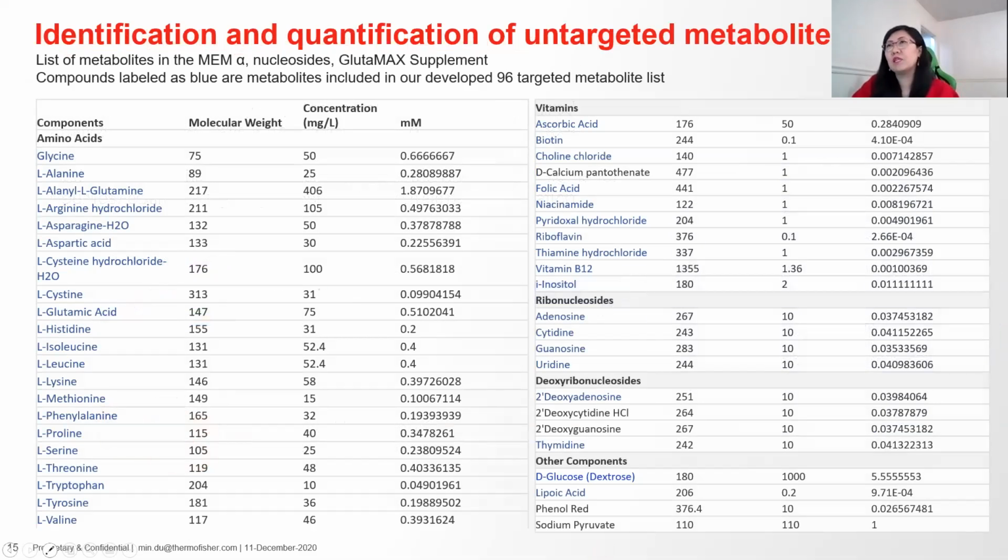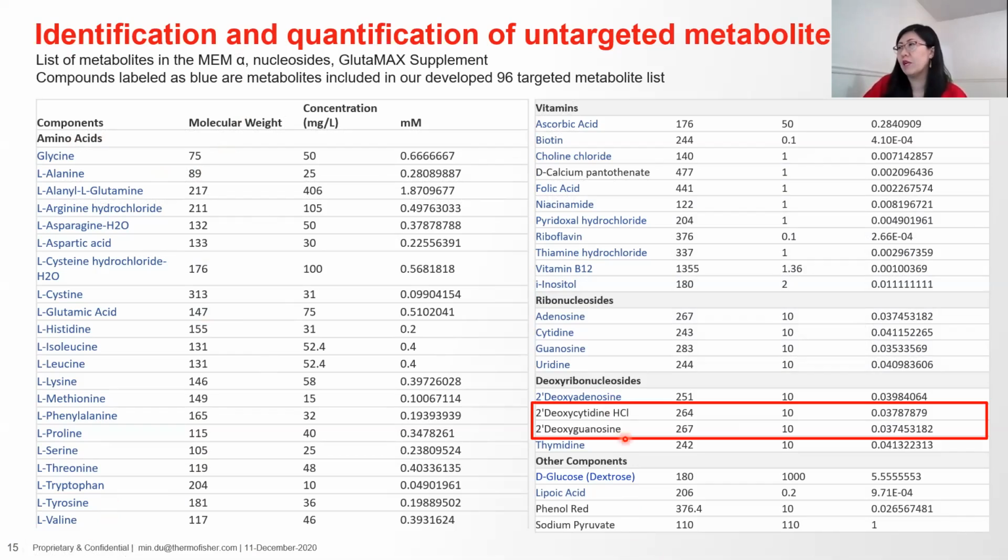For the previous media analysis experiment, here we show the MEM alpha media. In this list of media components, everything in blue text is a metabolite already included in the targeted analysis. Versus these two particular metabolites highlighted in the red boxes. These two metabolites were not included in the initial method when we developed it.